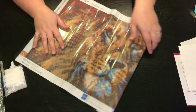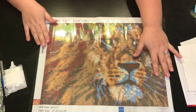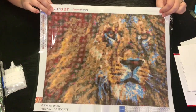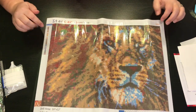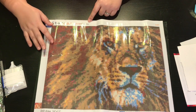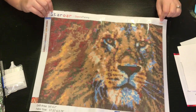So we're going to do canvas first. She has a unique way of doing, isn't that gorgeous? Let's just take a moment to celebrate how beautiful that looks, right? Absolutely gorgeous. So she has a unique way that she has designed her canvas. She's got her logo, like her branding up here. She's got the title. This is called Lion.